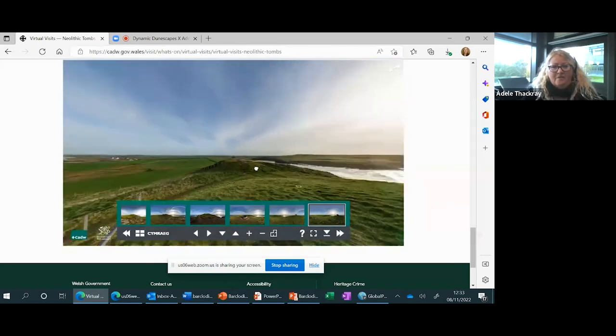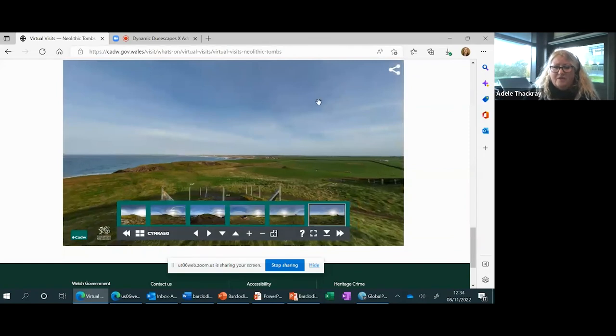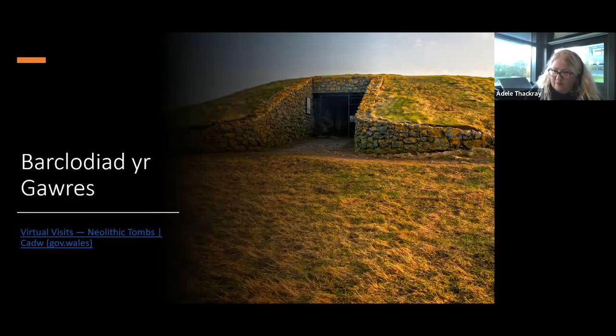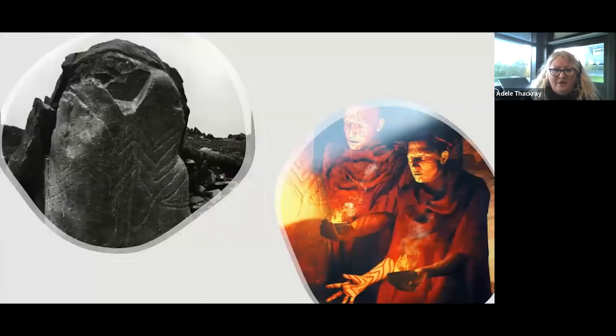Now, it is the artwork that makes this tomb so special on Anglesey. I'm going to stop sharing that and go back to this, which you can hopefully all see. Yes, so as you can see, this is the stone exposed before it was covered in the 50s reconstruction. So you can see it's outside, would have been where there's a bit chipped off it. And this is a reconstruction of somebody with fire and how the fire would have danced across the stone.